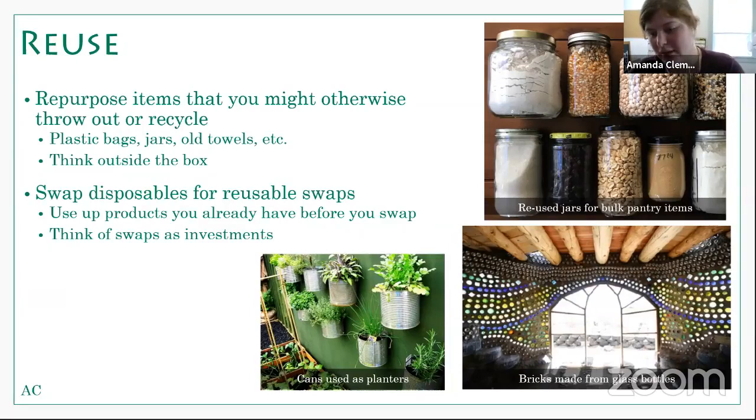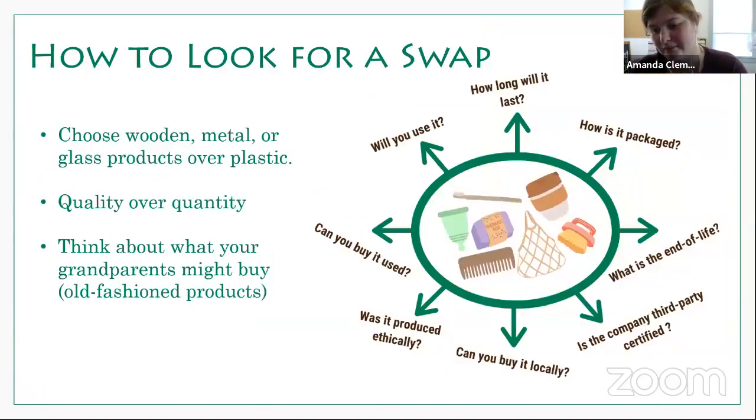So how are you going to look for these swaps that you're going to maybe be buying? I've created a thought bubble over here about what you should think about when you're trying to choose a swap. Are you going to use that swap if you buy it is the first thing. There are lots and lots of different ideas for zero waste swaps. You can Google it and you can find a whole list of 30 plus swaps for things around your home, and we will be discussing some of those. But some of them are things where you didn't have the problem to begin with. So do you really need to buy a swap for it?